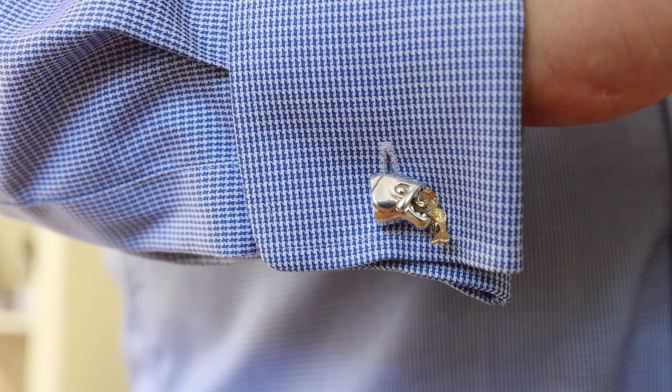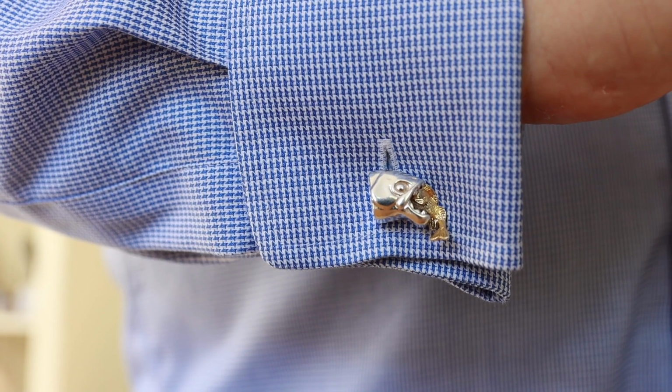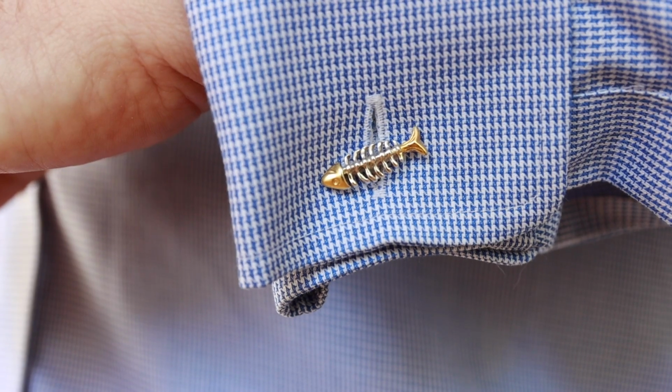We also have some more humorous ones. Here I can show you a piranha eating a fish. And guess what? The fish on the other cuff turns into fish bones. But you'll see again that I've used 18 karat gold to draw out the fish being eaten in the piranha's mouth, and on the other side, the poor fish head and the tail with the 18 karat gold vermeil, and in the middle, the white silver bones. So the gold and silver enhances the various designs.